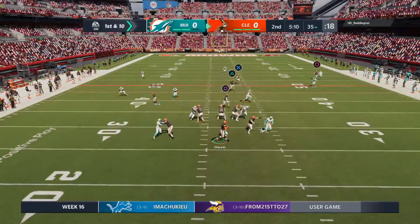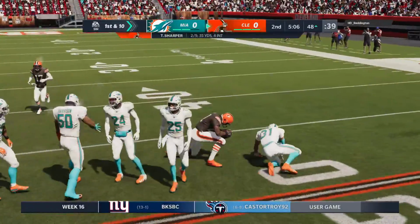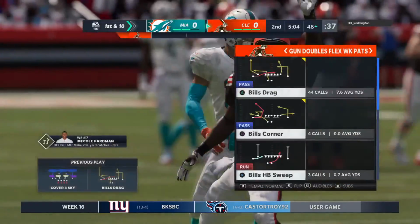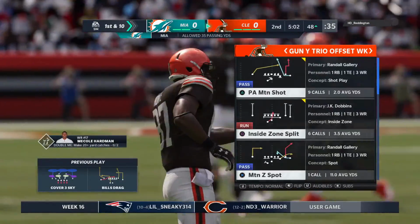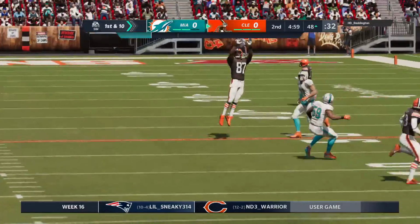Trying to shake off the interception from the last drive. He'll look to throw. Throwing right, and that's complete. And he'll be taken down, but not before he gets into enemy territory. 16 yards right off the bat and a 1st down.